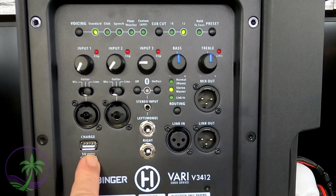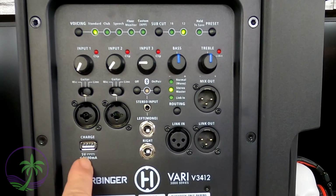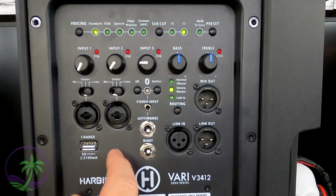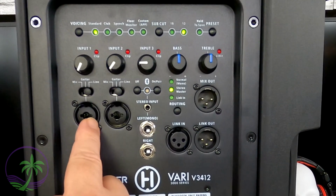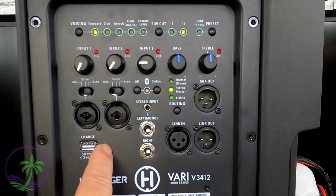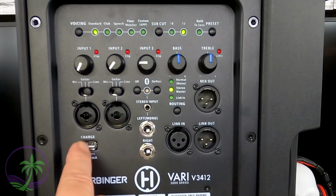The last plug we're going to find on the back is a USB port. This is a 5 volt, of course, 2100 milliamp. That's a 2.1. This is really nice. That means that if you have any type of, let's say, UHF wireless interface on the back of the speaker, so you can make these all wireless for broadcasting, you can use this to constant power that.